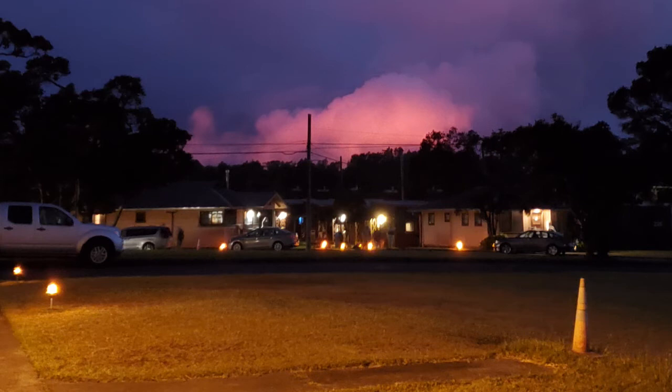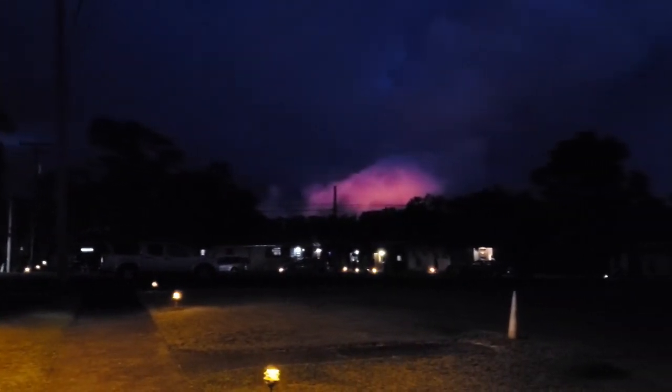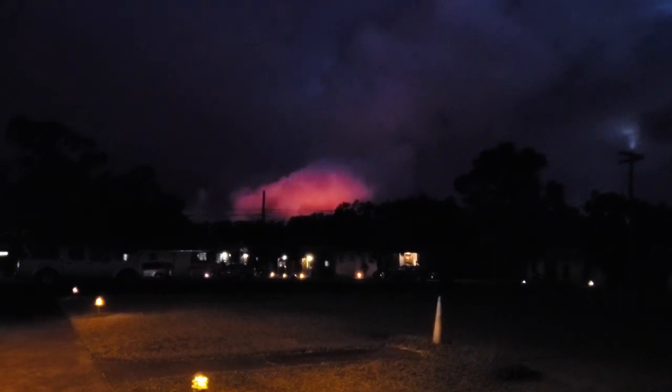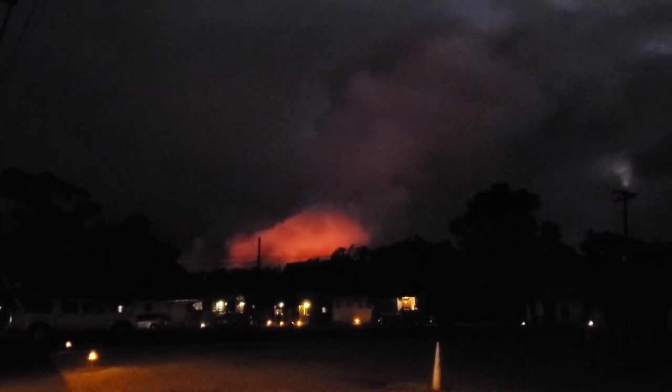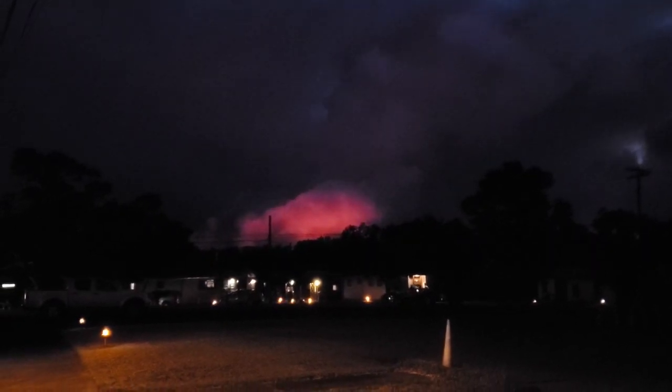Now, if you're here at nighttime, you'll be able to see the glow from the lava lake inside Kilauea's Halemaumau crater during an eruption. The lava lake in this video is less than 2 miles away, and Kilauea military camp is located on the edge of Kilauea Caldera.